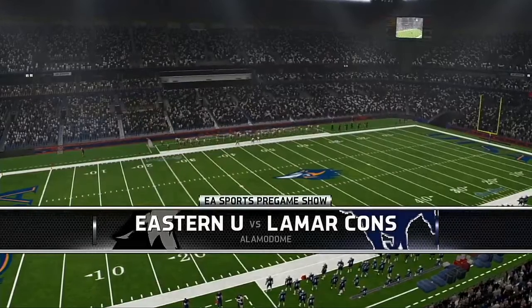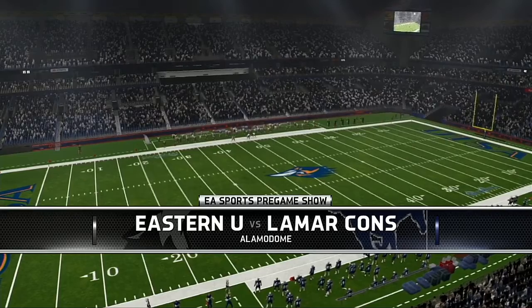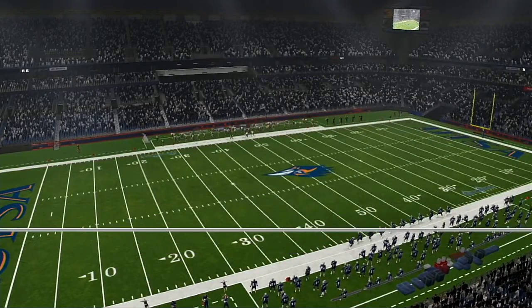Central side action, and we're just about set to kick off. And now the coin toss, and it's presented by Nissan. Innovation that excites.